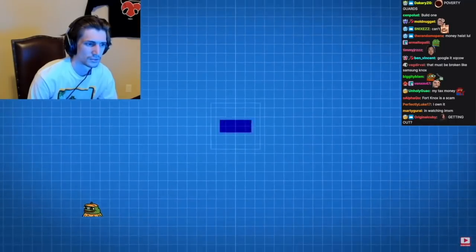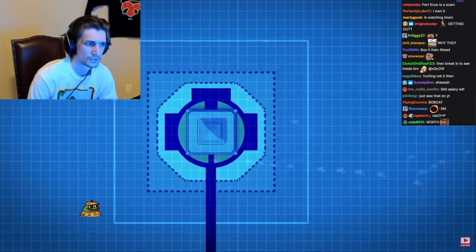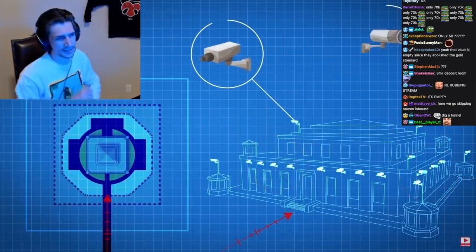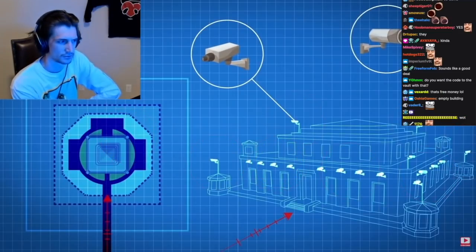Let's drive up to the fortress and take a closer look at the exterior security measures. Motion detectors and cameras are strategically placed around the exterior. So they lose like 7 gold bars a year just to keep the gold bars. So be aware that you're being watched.